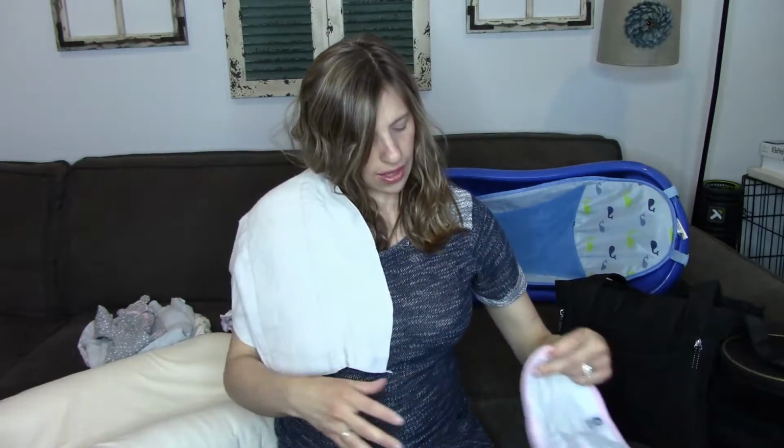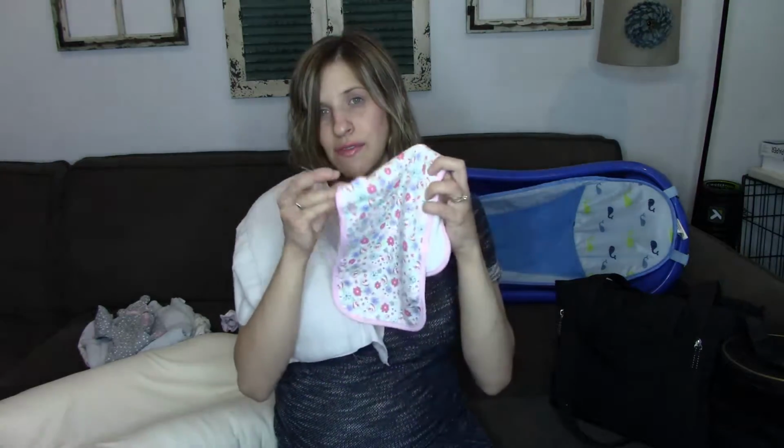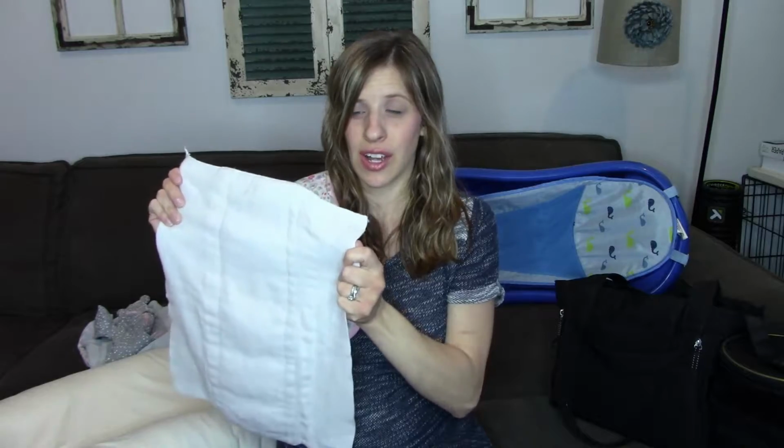They have littler ones, probably half the size of this one right here, and I just found that it wasn't sufficient for getting all of the spit up, especially because my son spit up a lot. So if you could find long ones like this or these cloth diapers, that is one thing I really, really suggest, and I would say it was an essential.